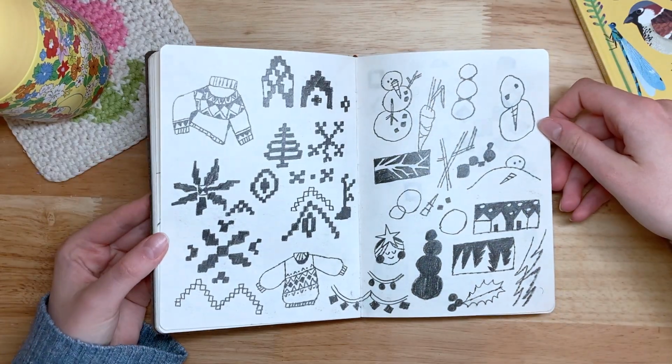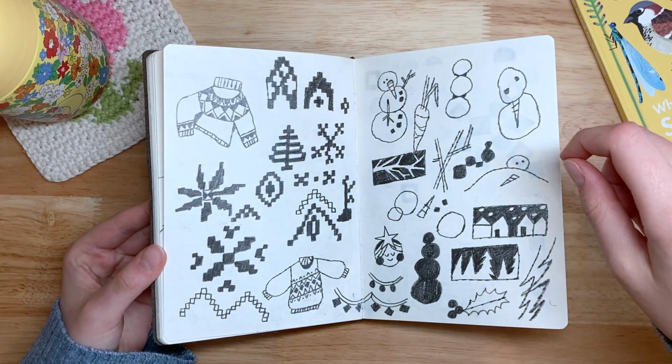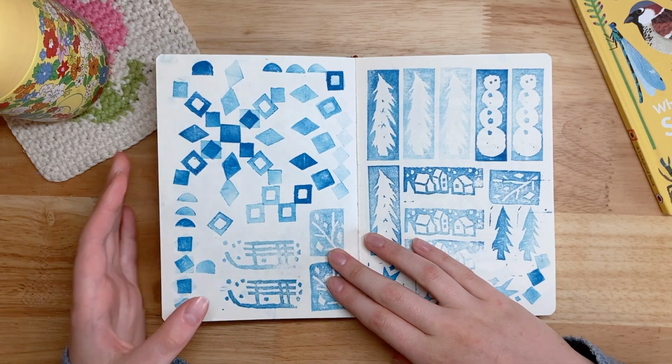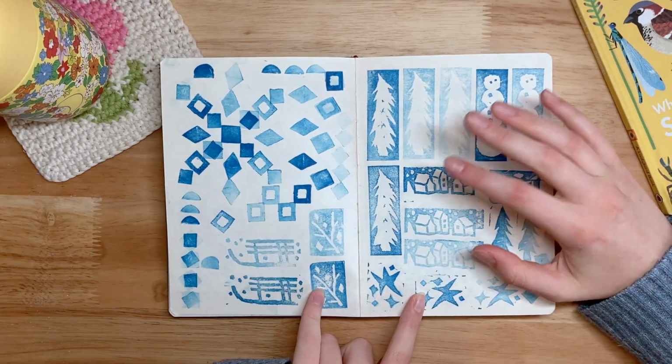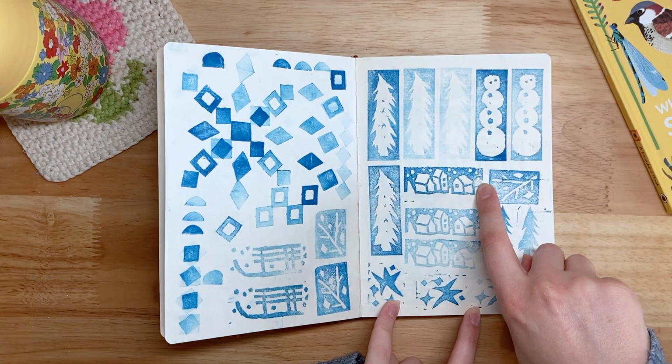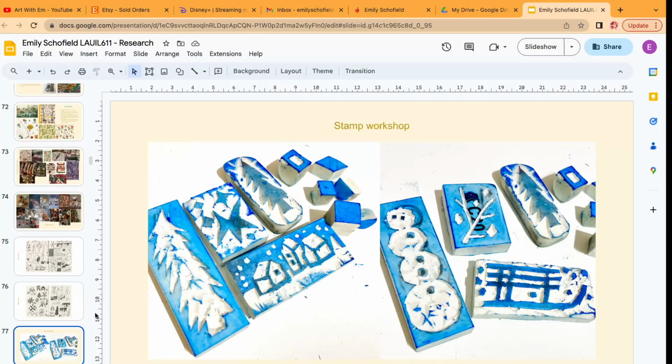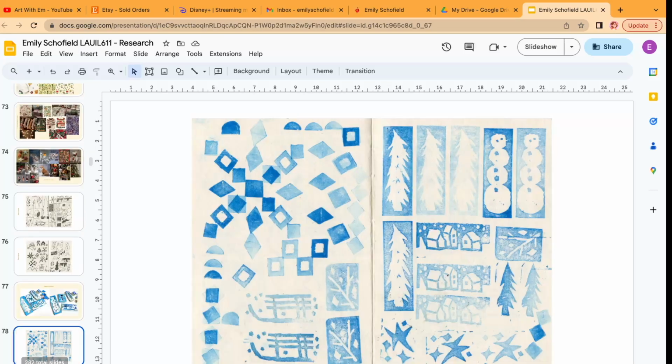These are really simple sketches because I was planning on carving them into rubbers, and that's what you'll see here. So I carved these into rubbers. We did this all in lesson, and then I did these repeat patterns on some separate sheets. I don't have them anymore, so I'll have to put up my slides to show you.